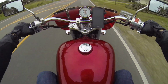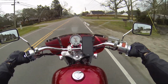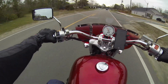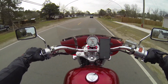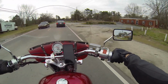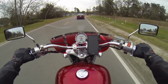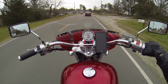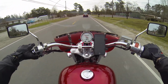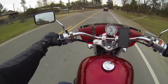But I don't know, it's just something about it that I liked when I sat on it. And so I was like, well, I don't have any cash right now. I'm still looking at some other bikes too. I'll get back to you on it. So I was sitting there thinking of what I could do, how I could get money out, because I go to work before the bank opens, and I get off after the bank closes. So kind of in a pickle there.